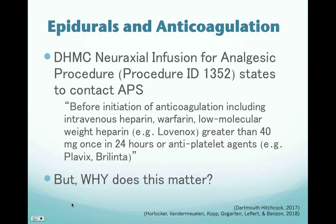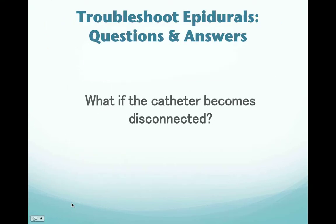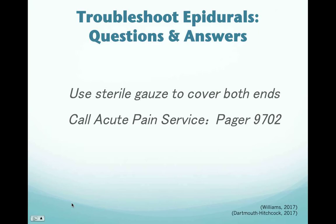But why does this matter? Well, this matters because it will dictate how we manage the epidural. We don't want to put a patient at risk for bleeding, for an epidural hematoma, which could be devastating to a patient. So having that conversation before starting anticoagulation is going to be safest for the patient. And so let's review just some troubleshooting situations. The purpose of that is we need to assess whether or not the catheter can be removed based on the patient's anticoagulation status, and also we need to weigh the risk and the benefit of removing the catheter versus keeping the catheter in place. So it's very patient dependent.